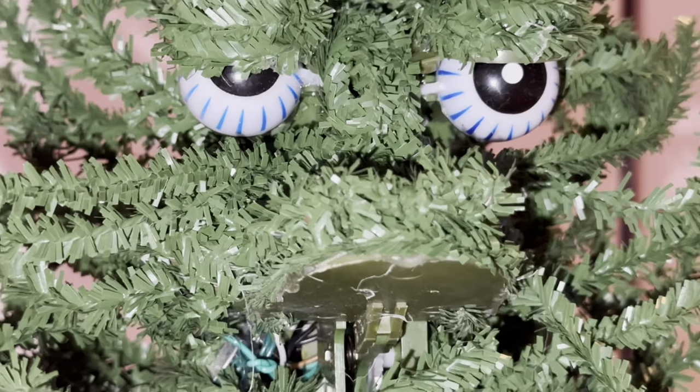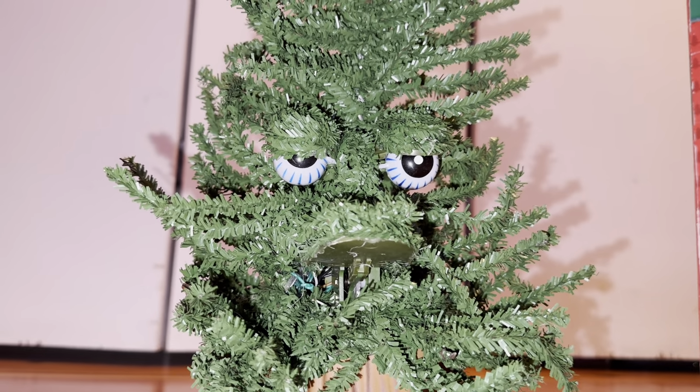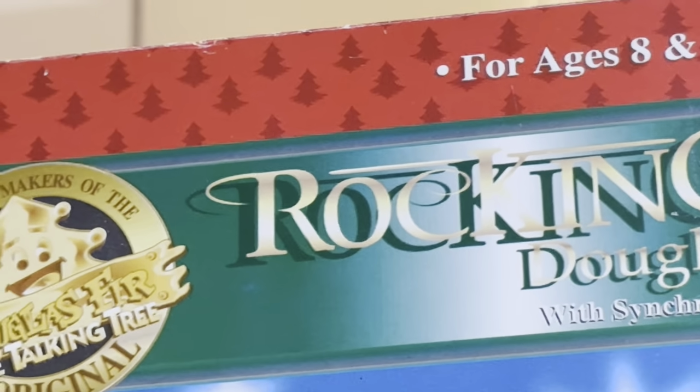So here's your little sneak peek. Douglas Fir. The walk-in version from Japan by the creators of Douglas Fir.